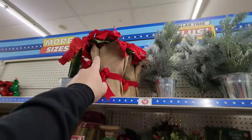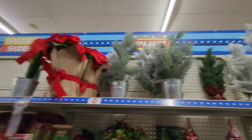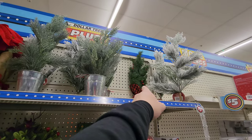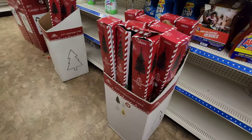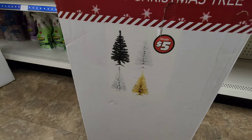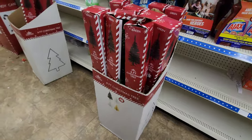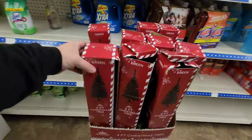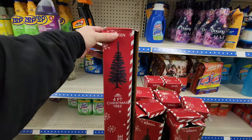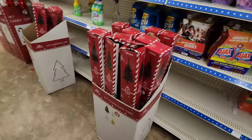And they got poinsettias, the ones that are safe to be around your cats because they're fake. They're not real. Oh, that little tree back there is cool. They even have 4-foot Christmas trees here. They have them in 4 different colors. Green, looks like white, silver, and gold. $5. Now, if they're like the little ones, they're going to be pretty skimpy. But still, it's a cool idea, and it's great if you're on a budget.